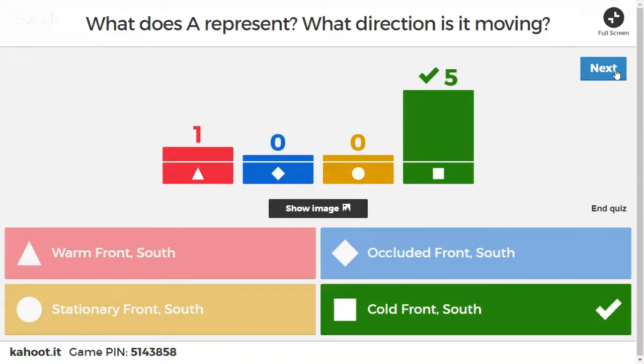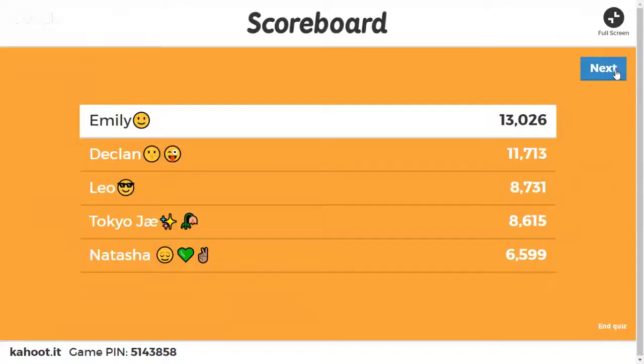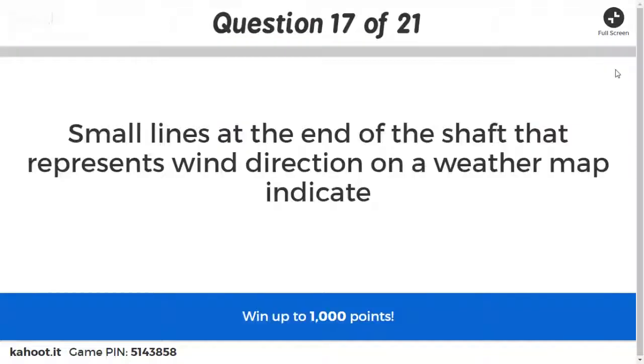Very good. Most of you got that it is a cold front. Remember, cold looks like little teeth. And when you're cold, your teeth chatter. Blah, blah, blah. That's how you can remember it, okay? The cold front looks like little teeth. And when you're cold, your teeth chatter. There you go. Next question.